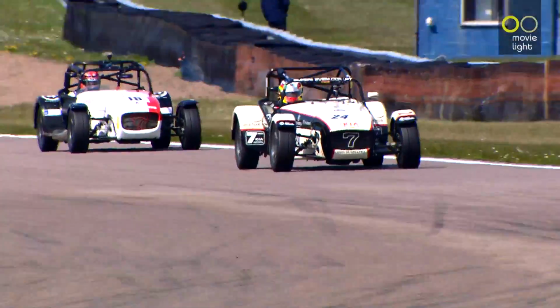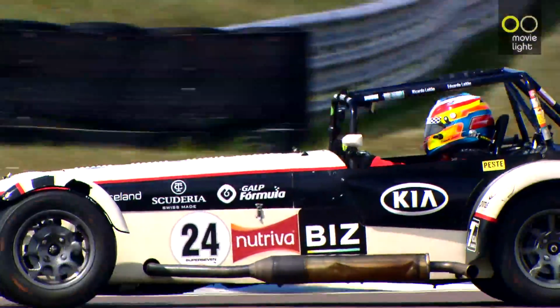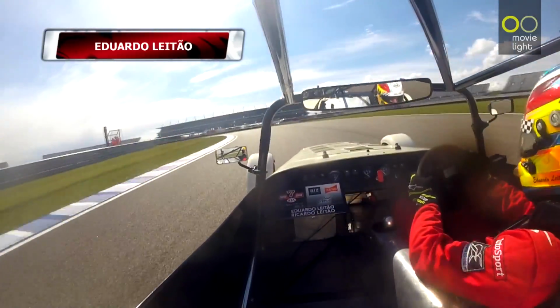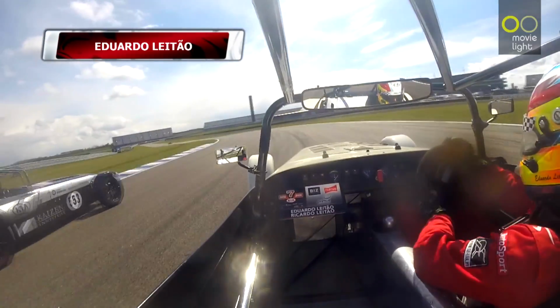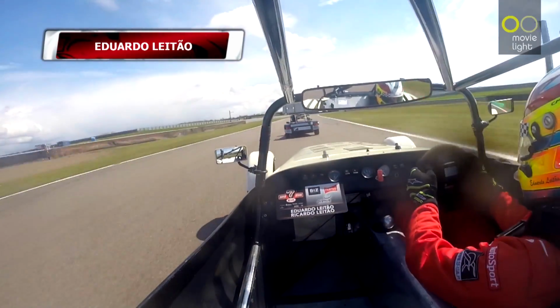Eduardo Leitão wanted to do better than the 2nd place he got in Silverstone. He fought to conquer the 1st position and tried everything to get there, but was only able to conquer the 2nd place, just a few hundredths from the leader.